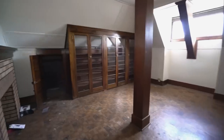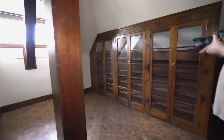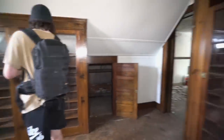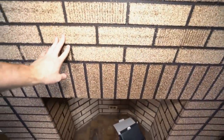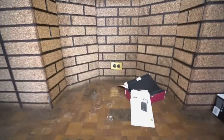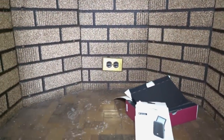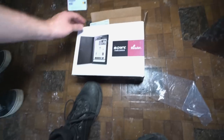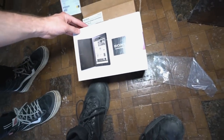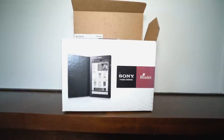Okay, this was definitely a library. Yeah, look at all the bookshelves. Really neat. Love all the woodwork in here. And we have a fireplace in here. There's a fireplace? It's a fireplace that has an outlet inside of it. I guess you don't burn the books. What's that Sony thing? Sony Make Believe. I don't know, it's like a tablet. I never even heard of that. It looks pretty old. Must not have done very well.